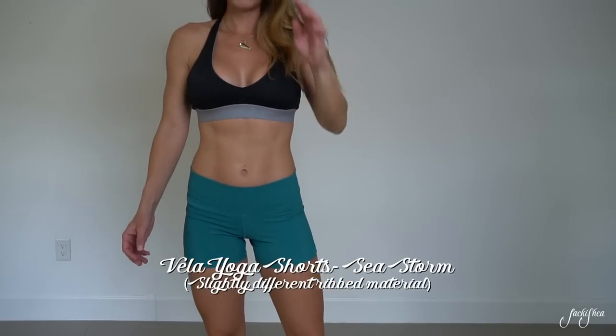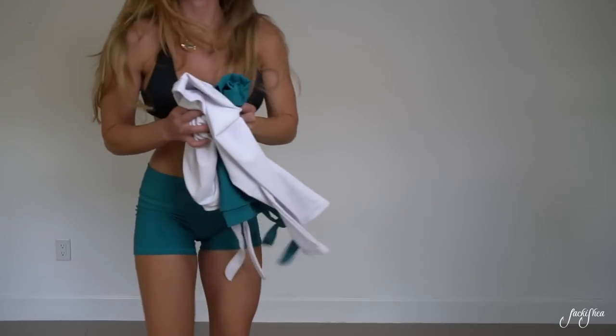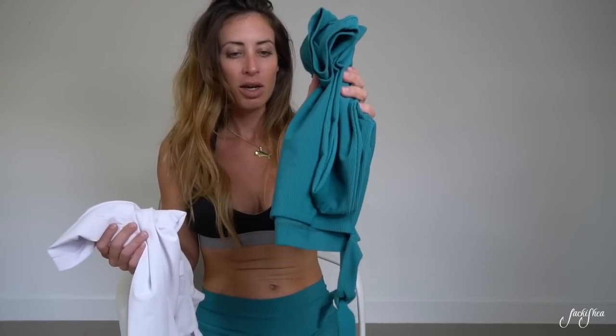In person, let me tell you. Let me mention it again. Okay, can you see me? Yes. These yoga shorts only come in this one color, in this ribbed fabric. So it's a set with this other, what's this called? Sea Storm. This color is called Sea Storm.